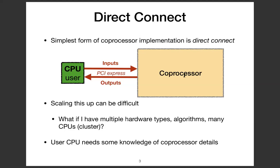You could say, what if I have different hardware types? Maybe I have a GPU and an FPGA. Now the CPU has to know what kind of coprocessor it's connected to. If the coprocessor is thinking about running multiple different algorithms, or if I have a very large number of CPUs, do I need to buy a coprocessor for every single CPU? So the main issue here is that the CPU, or the user that is, has to have some knowledge of the coprocessor in order to use this sort of design setup.